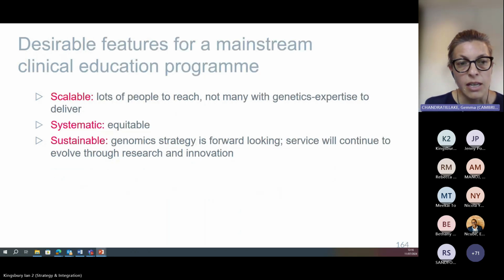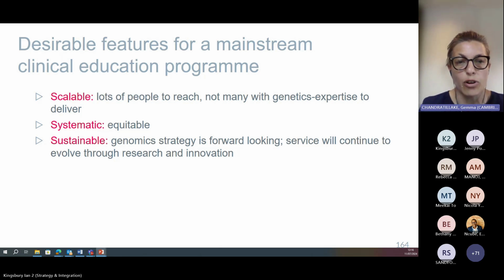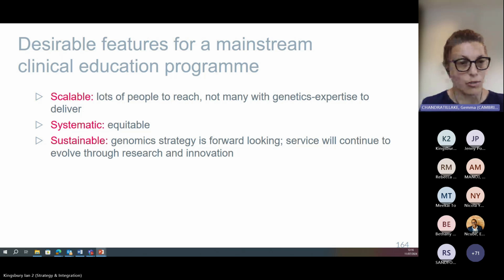All right. So what sort of program should it be? What's desirable for such a mainstream education program? We're teaching qualified healthcare professionals here. We're not teaching students or children. So these are high functioning healthcare professionals. But there are lots of them. So we need the intervention to be scalable. There's lots of people to reach, and there's not many of us.